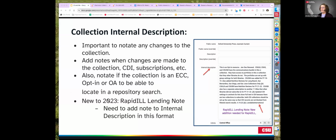I also, for ease of use to find these collections, like I said, we have the ECC, which is our electronic core collection. We have the opt-ins, which are the ones we negotiate. Of course, we have open access. So what I do is I add a note, because this is a searchable and indexable field. So if I want to find all my opt-ins, I can find them all with a really simple search of the internal description. I search by opt-in, or I search by ECC, or I search by open access or OA, so that I can quickly find those particular resources in the NZ. So like I said, I like this field for every note that I could possibly find.